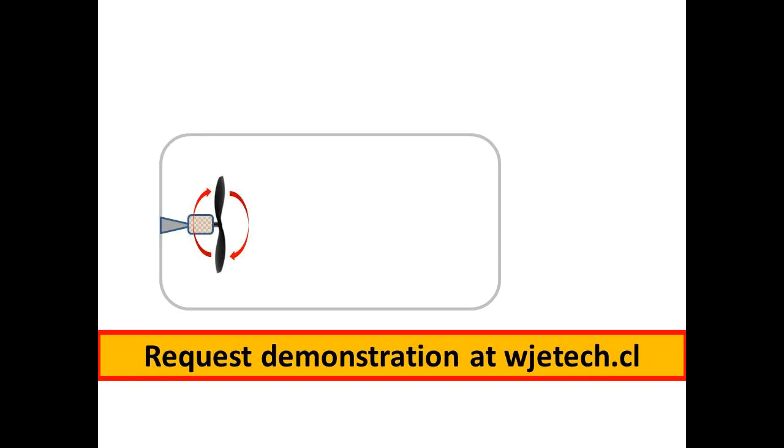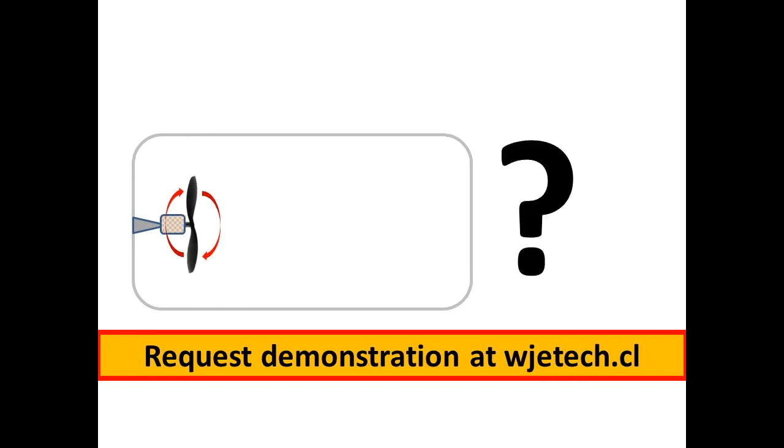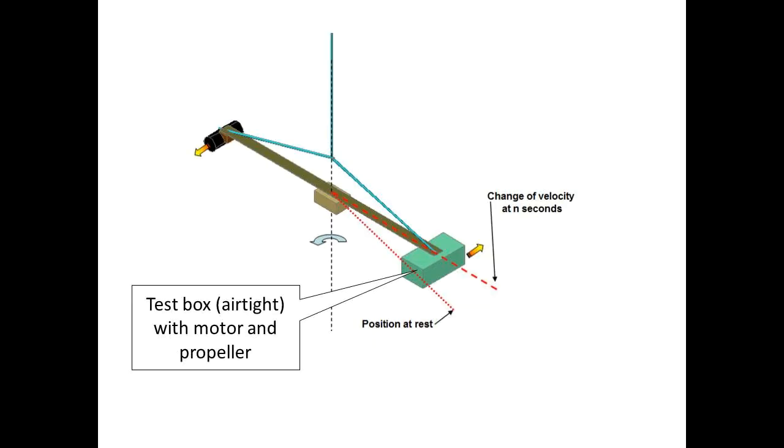This at first may sound ridiculous. Fortunately, the idea is very easy to test. All we need is a simple torsion pendulum, a box of the right size, a small electric motor and propeller, and we shall see that the moment that we activate the motor, the box will begin to spin.